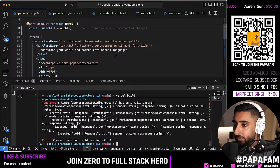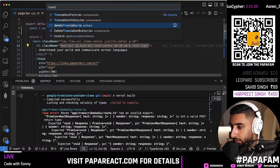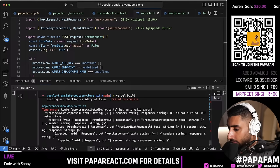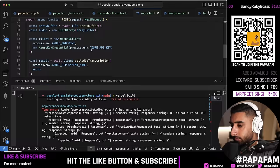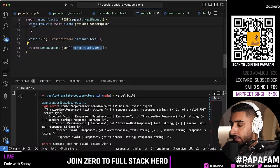So it has an invalid export. My transcribe audio has an invalid export. So transcribe audio. Let's have a look. So Promise NextResponse string is not a valid POST return type. So let's see what's going on here. I'm returning a text string, which is not a valid POST return type. Okay, I see. So expected void response parameter, where I got NextResponse void string. Okay, so in this case, that's a bit strange, to be honest with you. I think, does it return? It's not a body, no. It's data, no.